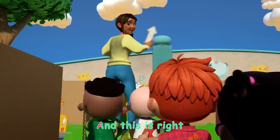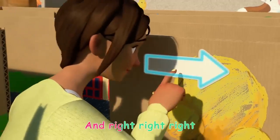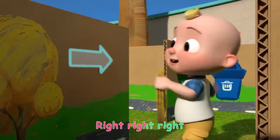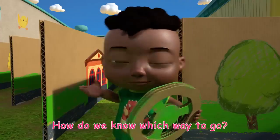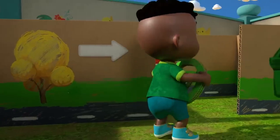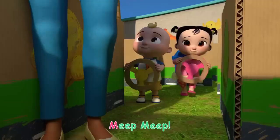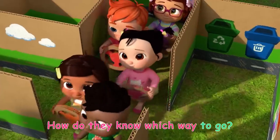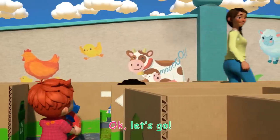This is left, and this is right. Left, left, left, and right. Buses and trains, trucks and planes. Meep, meep. How do they know which way to go? Turn to the right. Okay, let's go.